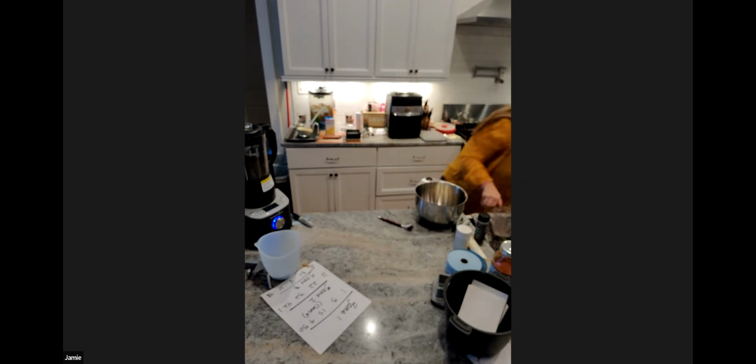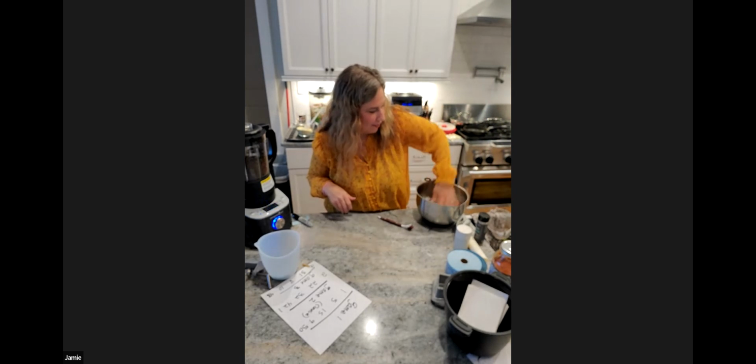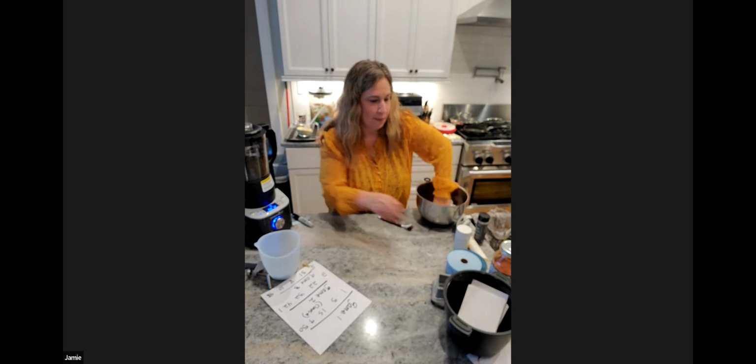I'm going to put those right in there, and then I'm just going to blot them a little bit just to get some of that moisture off before we pop them in the air fryer.